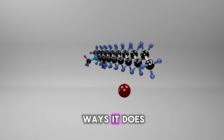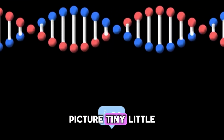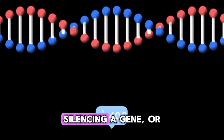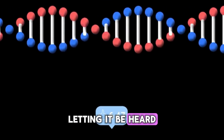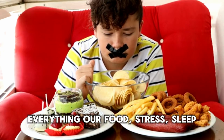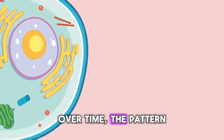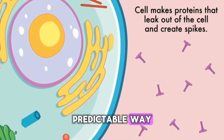One of the key ways it does this is through something called DNA methylation. Picture tiny little volume knobs on top of your DNA. These knobs can be turned down, silencing a gene, or turned up, letting it be heard. As we go through life, everything, our food, stress, sleep, all of it, fiddles with these knobs. Over time, the pattern of these knobs changes in a really predictable way.